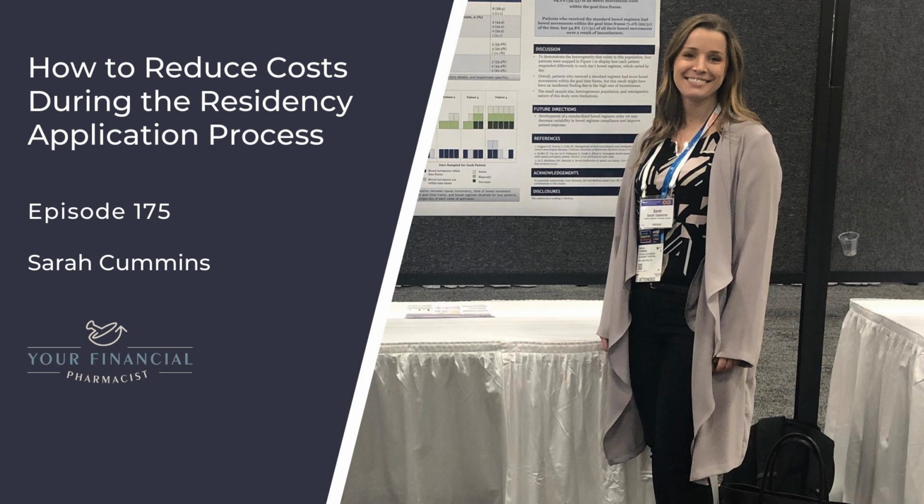Great advice, Sarah. One of the things I want to add here is the number of applications. In my experience working with students going through this process, I've worked with some students that have applied to 1 or 2 sites and to 22 sites and everything in between, and you mentioned 10 is a pretty good number that you see out there. I would agree with that. I think most students are probably applying to somewhere between 8 to 12 sites.